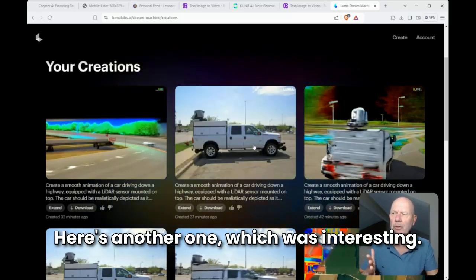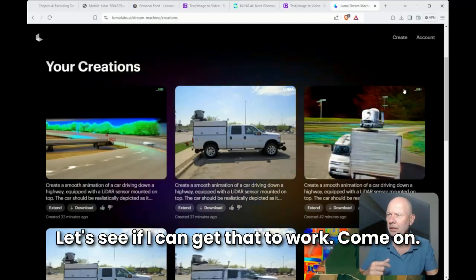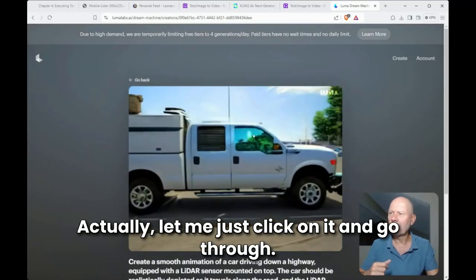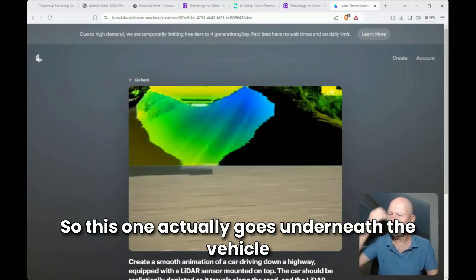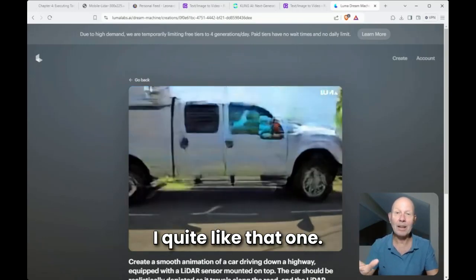Here's another one, which was interesting, I thought. It goes underneath the vehicle. Let's see if I can get that to work. Come on. There we go. Actually, let me just click on it and I'll go through. So this one actually goes underneath the vehicle and then kind of seamlessly goes into that. I quite like that one.